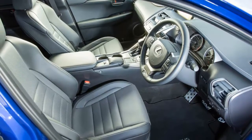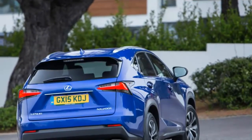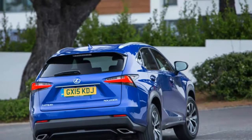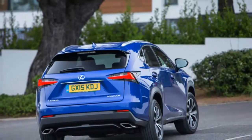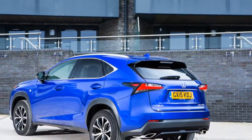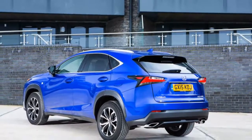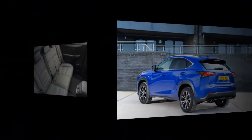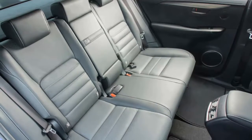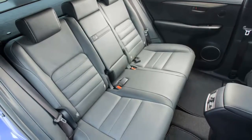The NX had a full-throttle route from show stand to showroom. It was introduced in concept form at the 2013 Frankfurt Motor Show as the LF-NX, which then reappeared at Tokyo, and the toned-down production version was unveiled at the Geneva show in March 2014. The NX's bigger brother, the RX, has been in production since 1998 and is now in its fourth-generation, NX-inspired guise, having been launched for the Japanese market as the Toyota Harrier in 1997. Lexus's SUV lineup is completed in North America by the larger GX and LX.